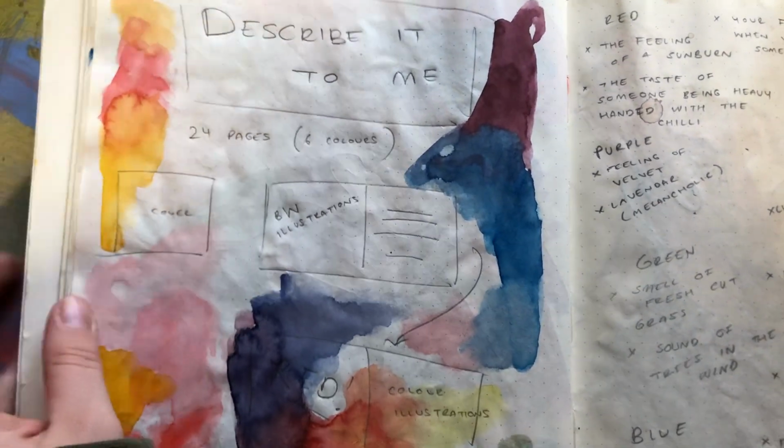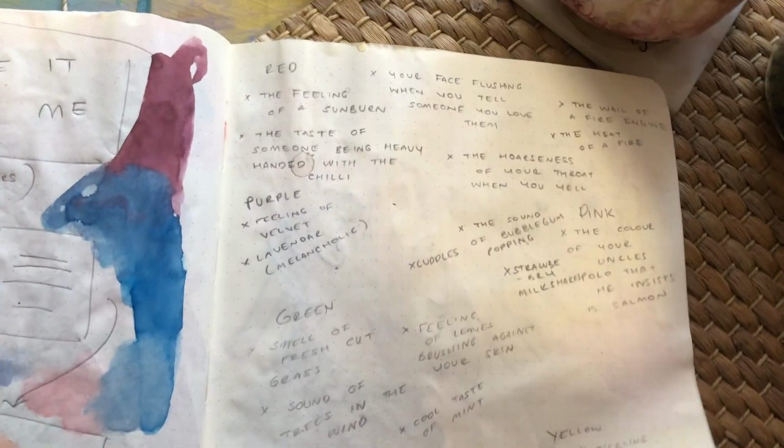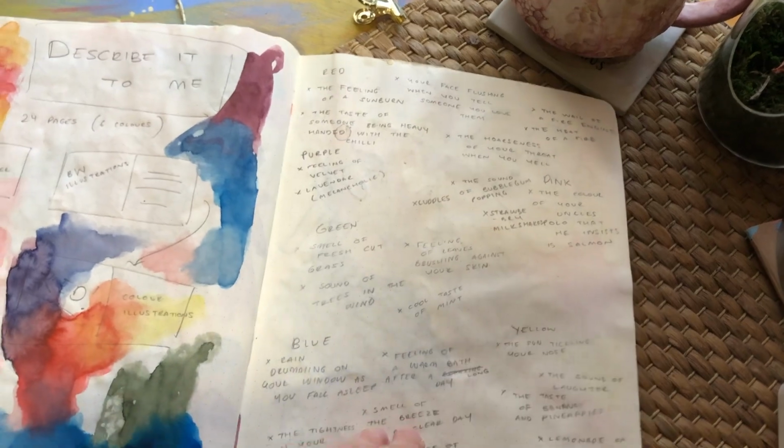Some work on my children's book. It's a book about describing colours to those who cannot see. Or at least, it's assuming that the reader can't see.